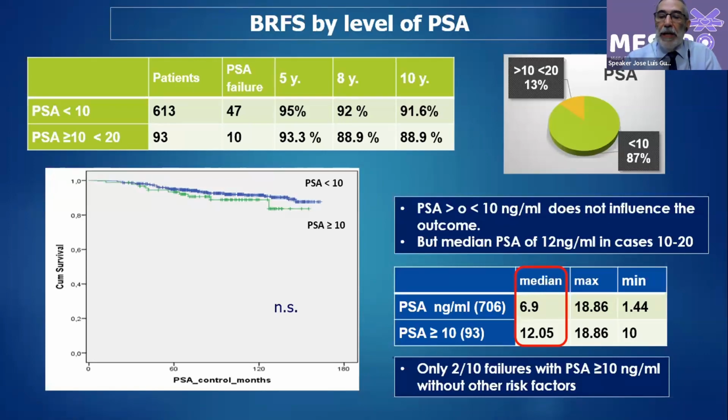Of course, we are treating relatively low risk cases regarding PSA, but maybe the level of the PSA should not be 10, but maybe 15. This is in discussion nowadays.